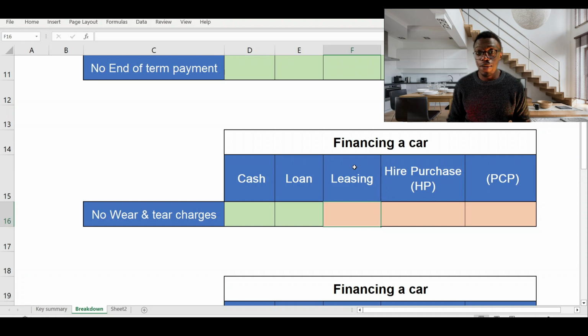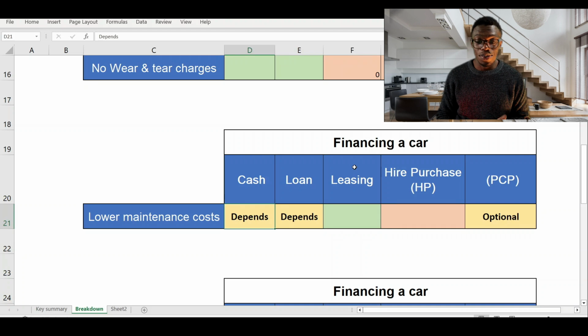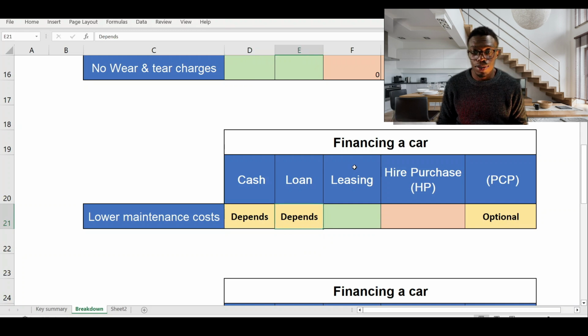So next, looking at maintenance costs. With the leasing, that's quite a consideration. With leasing, you get a lower maintenance cost. Cash and loan, I've put it depends. The reason for putting it depends is because with cash, in theory, you have lower maintenance costs, but it could be more expensive. For example, if you pay by cash or you go for a loan, it could be more expensive where it's a car that breaks down a lot and maybe you've bought it outside of your warranty period. That's where it could be an issue.